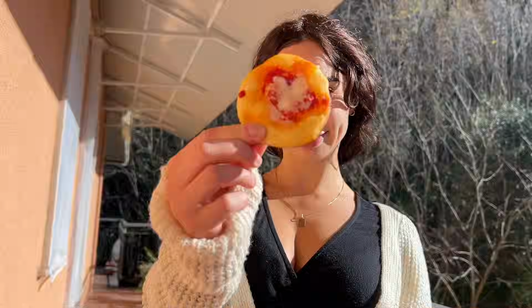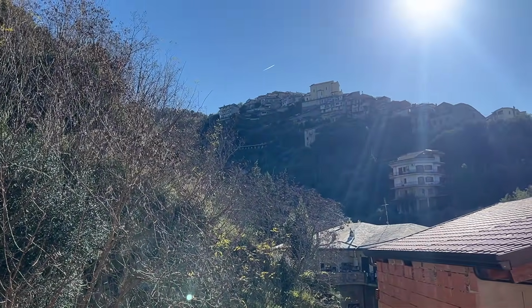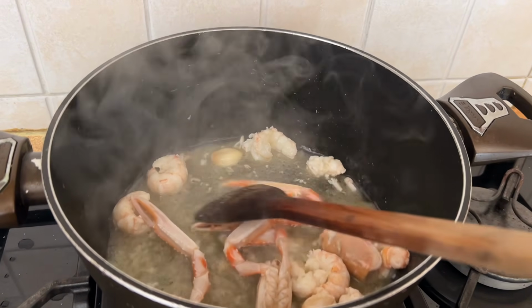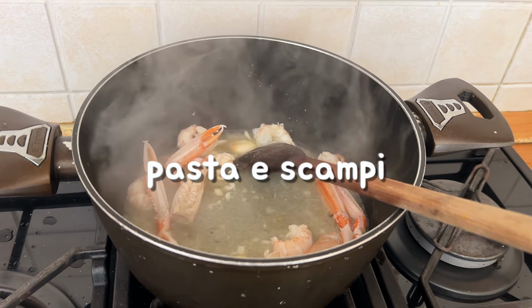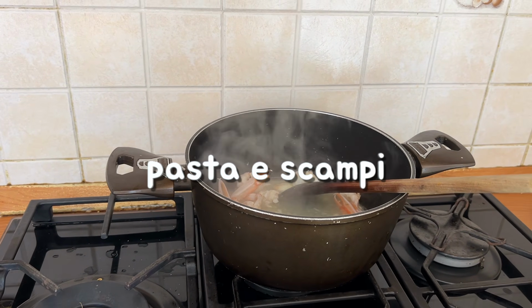And we also bought a small pizzetta, which I decided to eat as an aperitivo before lunch. This is the view from my balcony. And these are all the vegetables we bought. So for lunch, my mom decided to cook pasta e scampi, so pasta with shrimps, and it's actually my favorite dish.